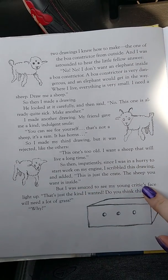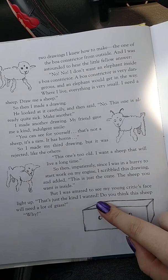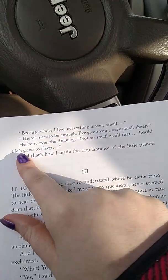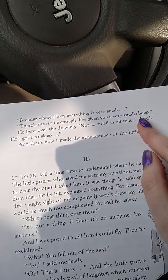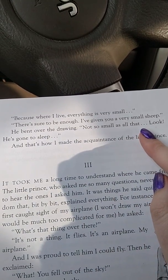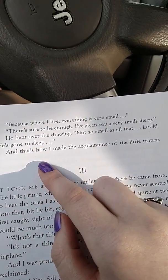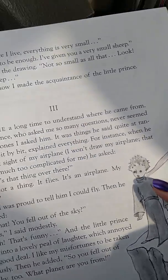But I was amazed to see my young critic's face light up. "That's just the kind I wanted. Do you think the sheep will need a lot of grass?" "Why?" "Because where I live, everything is very small." "There's sure to be enough. I've given you a very small sheep." He bent over the drawing. "It's not so small as all that. Look, he's gone to sleep." That's how I made the acquaintance of the little prince.